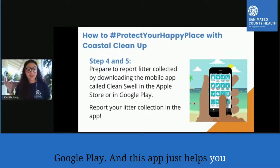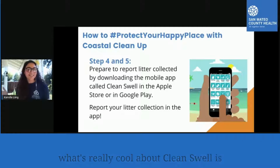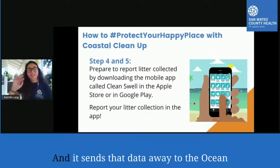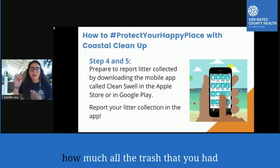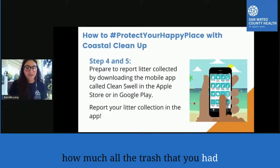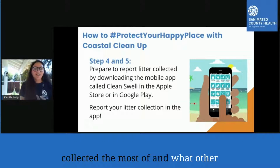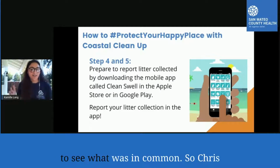And this app just helps you keep track of what you're grabbing. And what's really cool about Clean Swell is it sends that data. Once you're done with your collection, you can say, I'm done. And it sends that data away to the Ocean Conservancy, and they're able to gather how much all the trash that you had weighed, what was the thing that you collected the most of, and what other people in your area were also collecting to see what was in common.